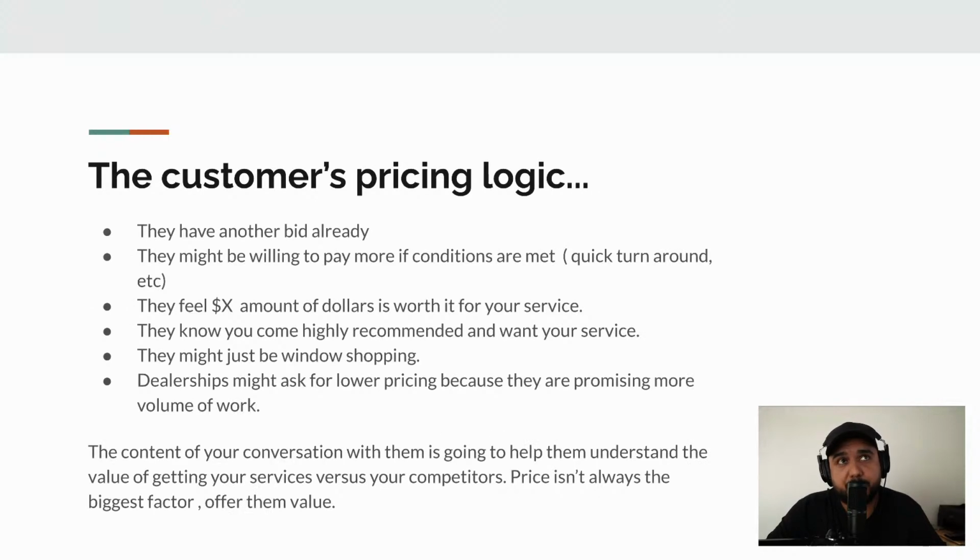Now, the customer's pricing logic. Let's just assume they already had another bid, right? It could be a local body shop, but more than likely, they're reaching out to you because they want to know the alternatives. Is it more or less? And some of those customers might be willing to pay more depending on if their conditions are met. What I mean by conditions is they want it done tomorrow and they'll pay double.